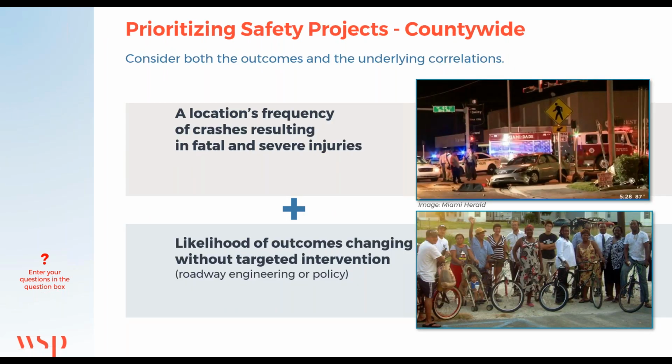So using that idea, for Miami-Dade County, we used this methodology, which is project prioritization using not just the location's severity and frequency of crashes, but also combining it with the underlying correlations. Because without that, the safety outcomes will not change without targeted intervention.